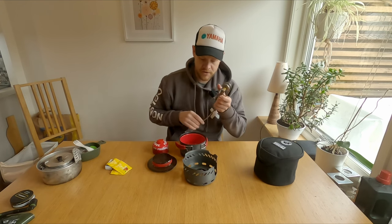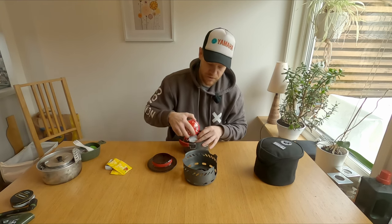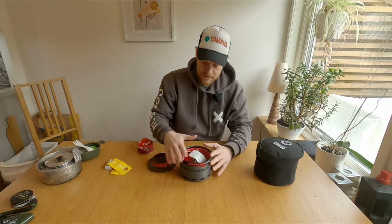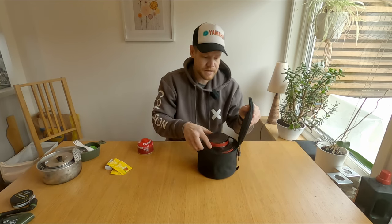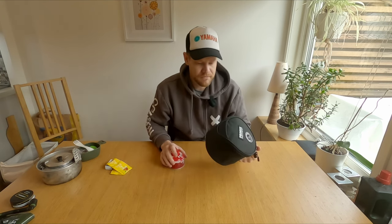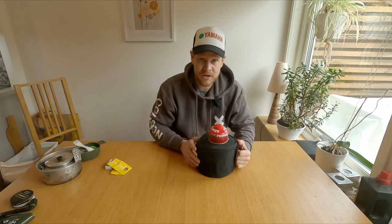I can fold it together, put everything in here. I can actually also fit this one in it if I want, but I used to have it on the outside. And it goes down to a pretty small package. A Jetboil might be smaller, which is good. This one is maybe too big, but it's fine. So this is my gas cooking option.